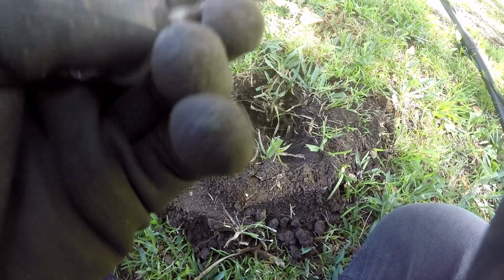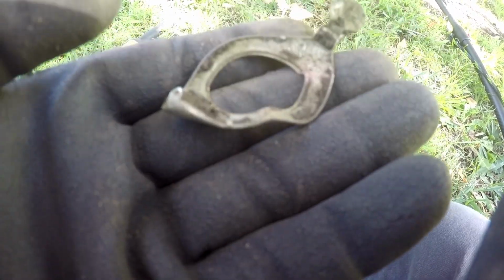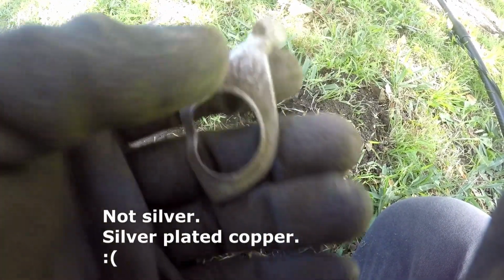I don't know if that's silver. Could be. Yeah, it looks like maybe there's a little hinge there. Not sure what it is. That could be silver. Sort of rings up a bit higher than that, but anyway.